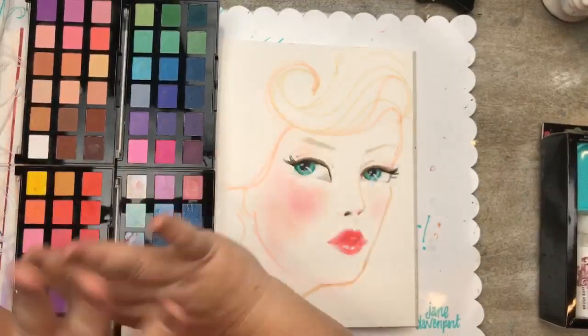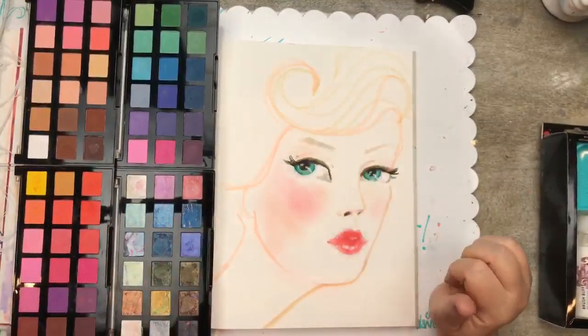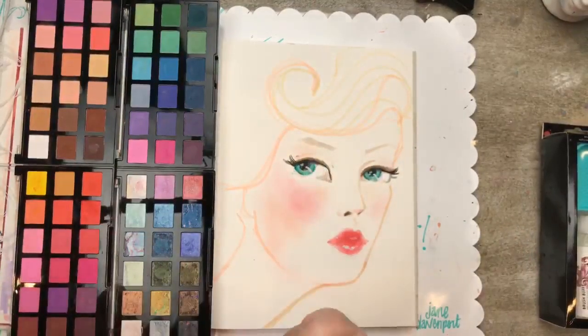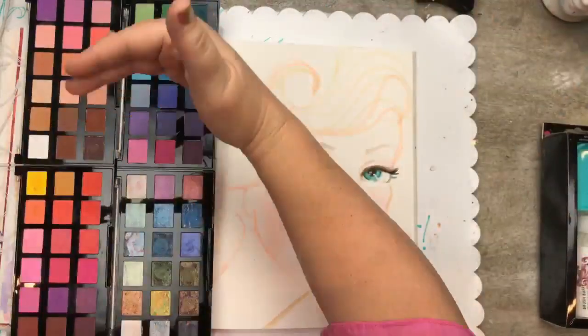Now, these will work beautifully with everything else that you already have, whatever other pastels you have. This just solves a massive problem for myself. I love pastels. I don't like the space they take up. Solution.